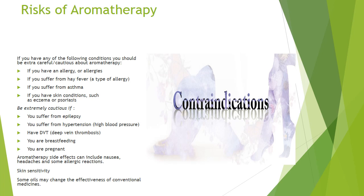Aromatherapy does sometimes have side effects. However, they tend to be very mild and do not last very long. These may include nausea, headaches, and some allergic reactions.